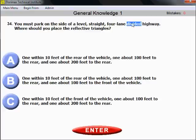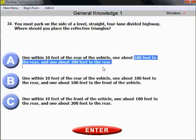You see, I told you guys, divided highway, that's a point. If it is divided, you usually have to use three triangles, right? All three of them should be put behind you, to the rear, all three of them. And please remember, one needs to be put 10 feet to the rear of your vehicle. The second one, 100 feet to the rear of the vehicle. And the third one is 200 feet to the rear.